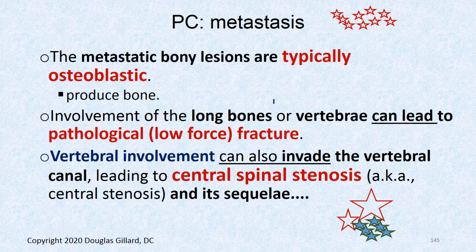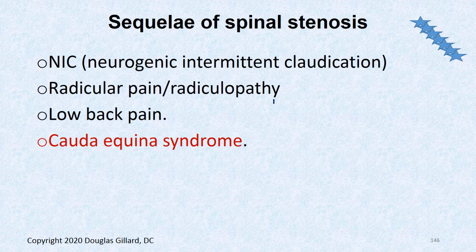Vertebral involvement can also invade the vertebral canal. So osteoblastic activity is blastic. You grow new bone, and it can cause severe central stenosis, where the vertebral canal gets squished down and the thecal sac gets squished. So you could present with the sequelae of spinal stenosis. These patients will come right into your office all the time. People with low back pain. They'll have radicular pain. Maybe they'll have real radiculopathy with that radicular pain. It'll usually be bilateral. Should have probably added bilateral. Let me make a note of that. Unilateral, you don't have to worry as much.